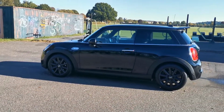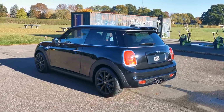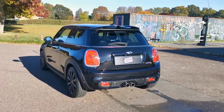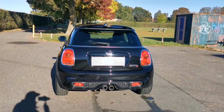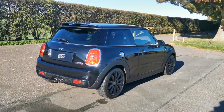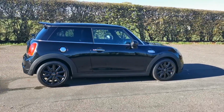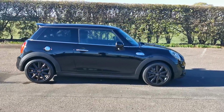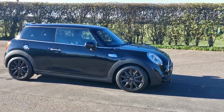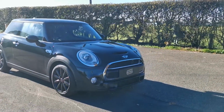It's in phenomenal condition, I must say, as expected of the mileage, with full Mini main dealer service history. I will take you through the specs shortly. Let's have a good little walk around and get an overview of this car. Okay, we'll start at the front.